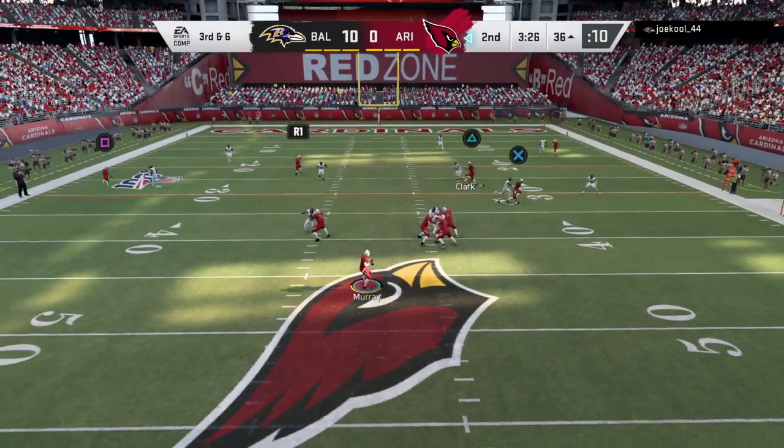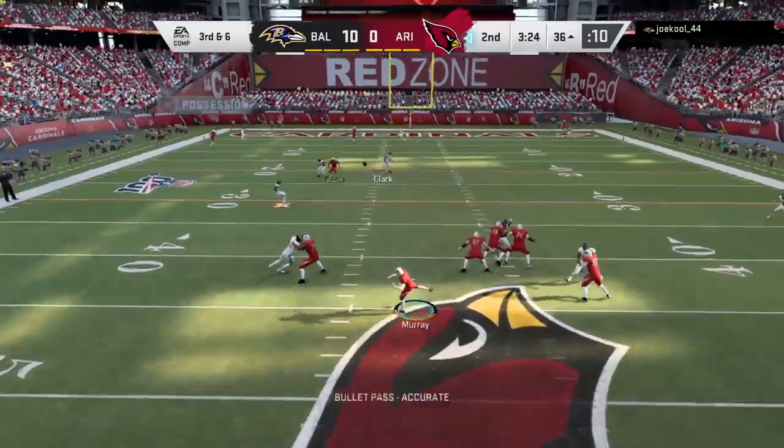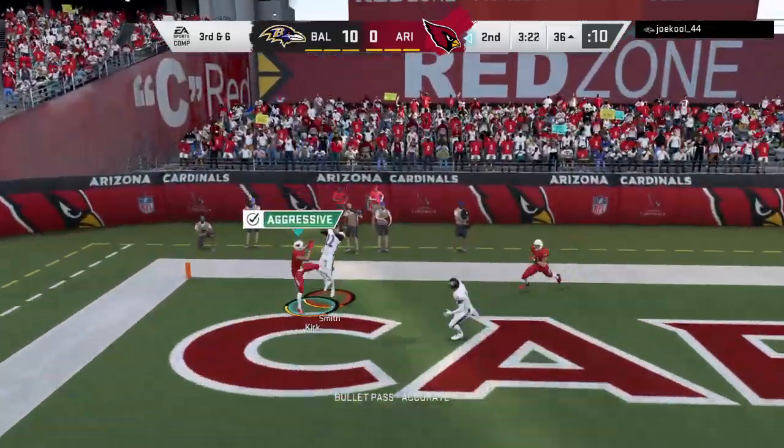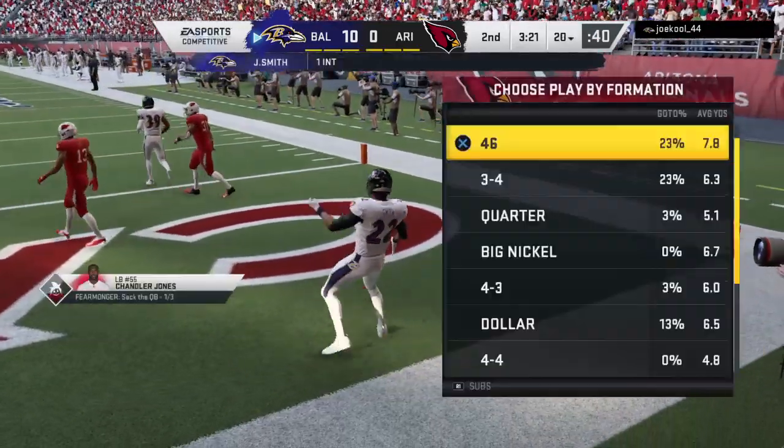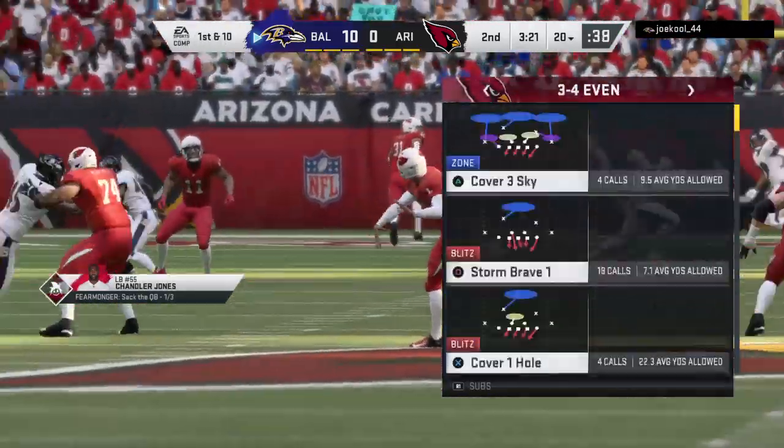Throwing is Murray on 3rd down. He's going to let this go for the end zone. And it'll be intercepted. Picked off here by Jimmy Smith. Defensively that time, they were in zone coverage.